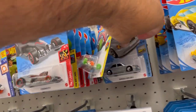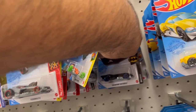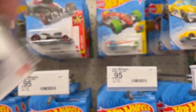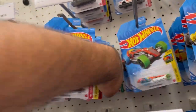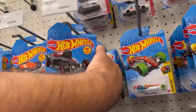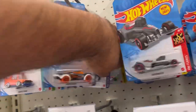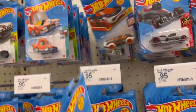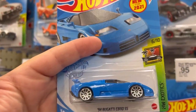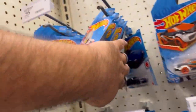The Rocket Oil Special. Mercedes-Benz, I already have it. The new Batman. Gonna pick this one up for my son. Let's see what we have back here. Bronco recolor, not bad. Here we have the 1994 Bugatti. I already have a couple of them, don't need any more, so I'll leave it there for somebody else.